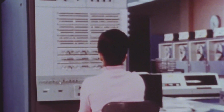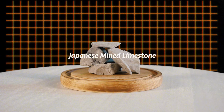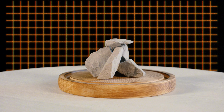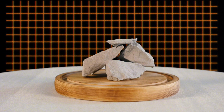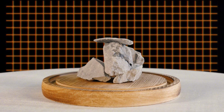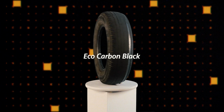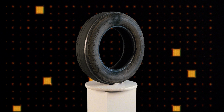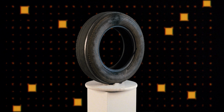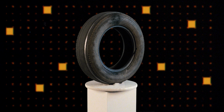Before designing each wetsuit, Vissla is always up to the task to determine how to make it as eco-friendly as possible. Japanese mined limestone is used to provide that buttery look and feel. The natural limestone replaces petrochemicals in the neoprene and has less environmental impact than the traditional petroleum-based materials. Carbon black, one of the key ingredients of neoprene, can now be pyrolyzed from scrap rubber tires. That's a win. This significantly reduces energy consumption and cuts CO2 emissions by 200 grams per wetsuit.